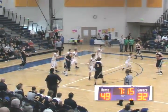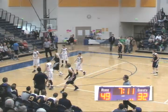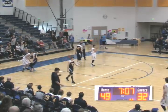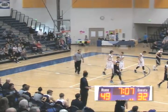Here comes Rockwell, top of the key, they're holding. Try to go cross court, Johnson in the corner, falling out of bounds, tried to throw it off McDermott. McDermott able to pick it up, and now he's fouled. That's a foul by Travis Jensen, and it's a 1-and-1 situation with 7:07 left here in regulation.